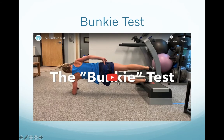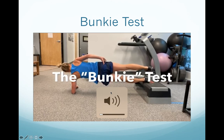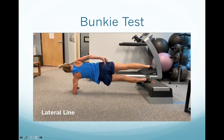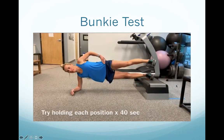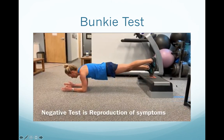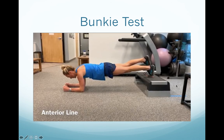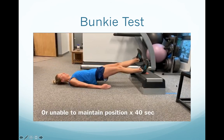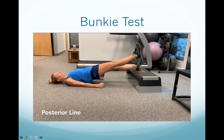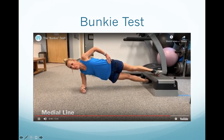So here's the Bunkie test. Again, this is on our YouTube video. So Kristen's working on the lateral line first. Again, she needs to be able to hold for a 40-second hold without having any compensation where your hips drop towards the floor or you rotate. So there's the front of the body, the anterior chain, and then the posterior chain. So looking at both right to left differences, as well as differences around the side of the body. And then finally, the most brutal one is usually this inner leg one for more of the medial line.